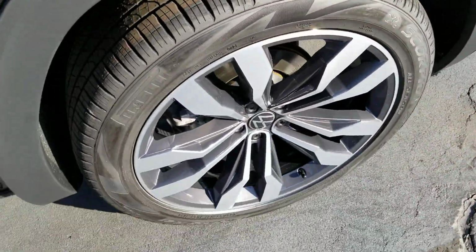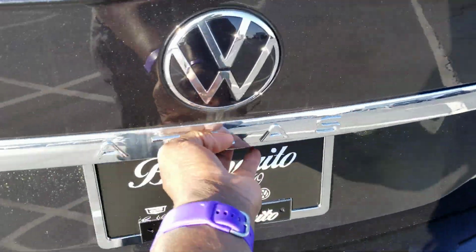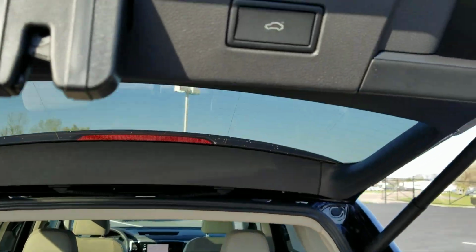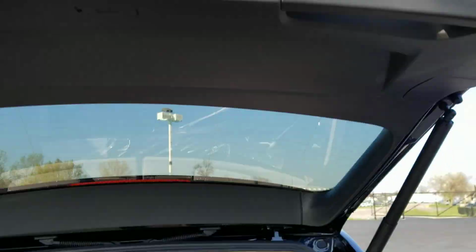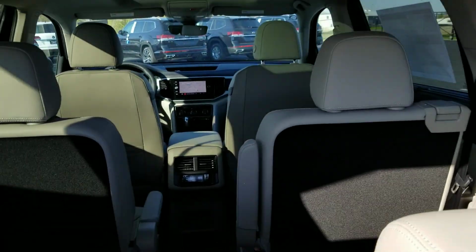As we look at that 21-inch Brazelton wheel, come around to the back here. This guy's going to lift up. There's a look at that push button right there, and look through from the back to the front. Black carpet on the back of all of the seats.